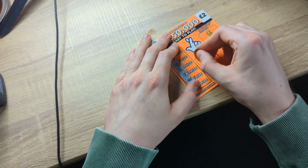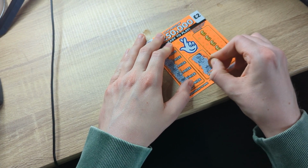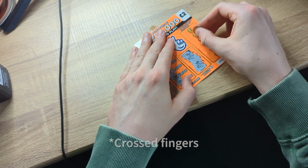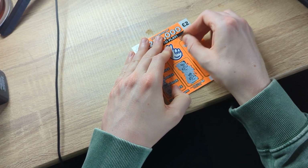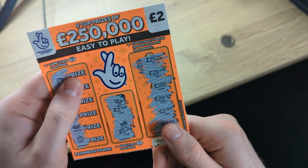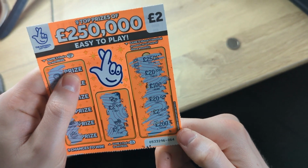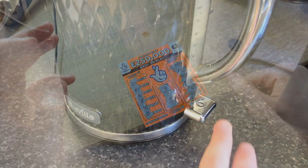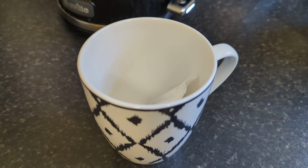Nothing there. We needed a cross-hand thing for that, so that's not a win either. Last chance. What's that, two 200s? No, one 200, two 20s, and it's not a win.